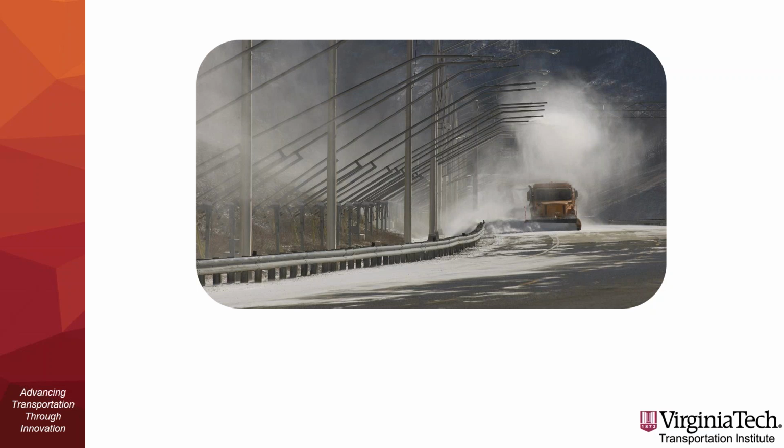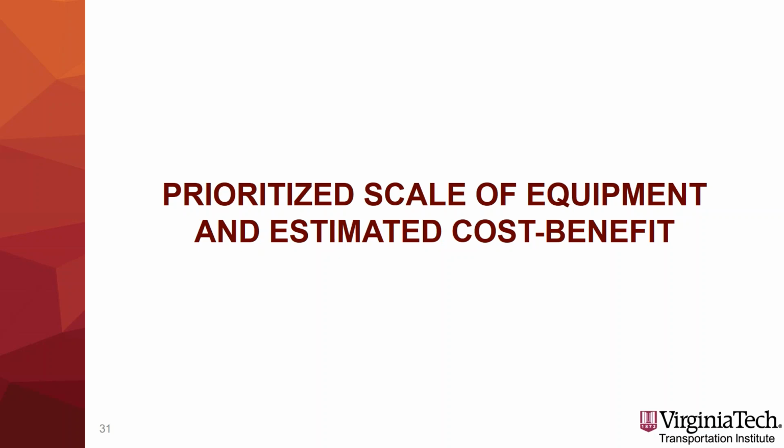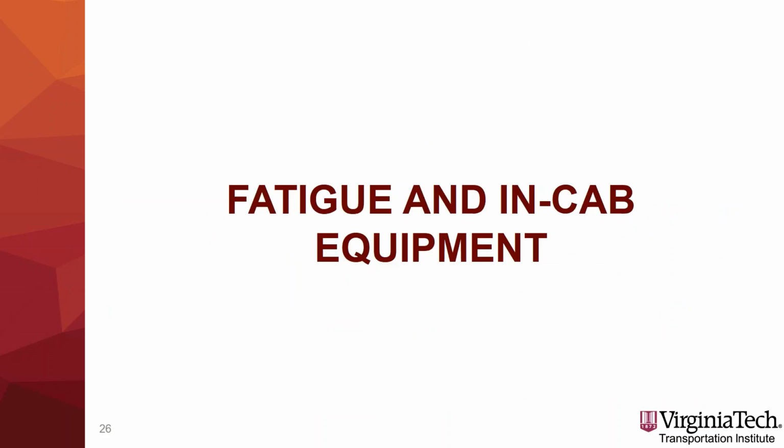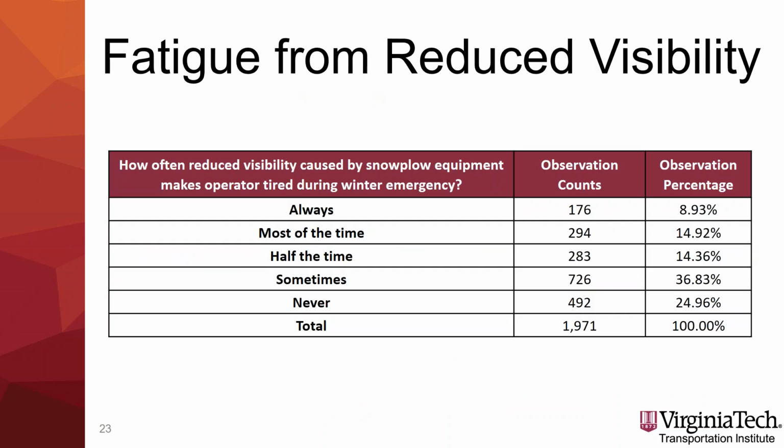Okay. Then we've got another question from Scott Lucas again of Ohio. He says, I'm curious on how a front plow causes fatigue and a wing or tow plow does not. Yeah, so we didn't get any specific comments differentiating between wing plows or front plows or belly plows. Let me go back to that slide.